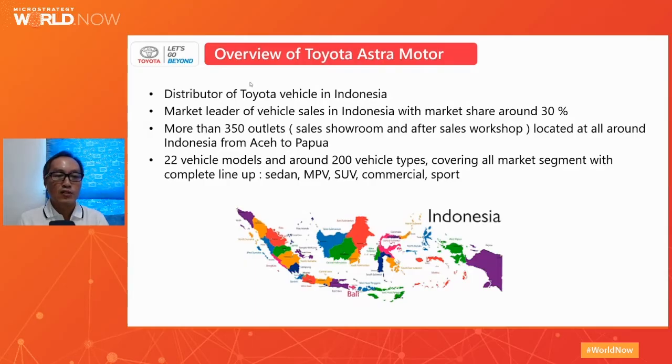We sell around 22 vehicle models, and we have more than 200 vehicle types. We have models covering all the market segments: MPV, SUV, commercial and sport. So we have a type of vehicle for every segment. So that's a quick overview of Toyota-Astra Motor.